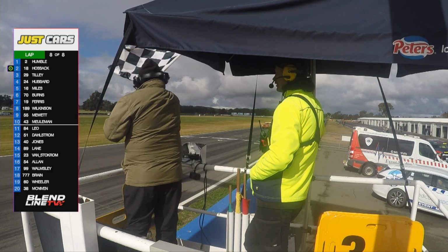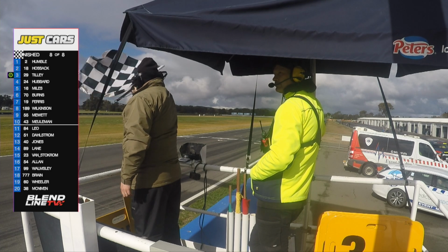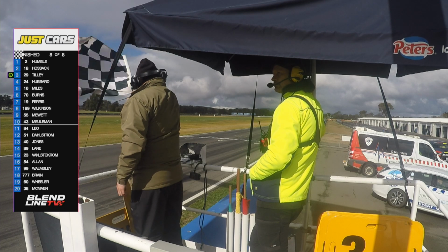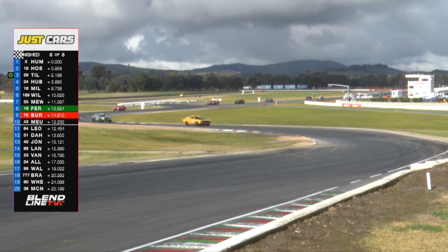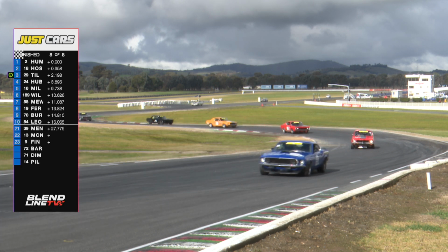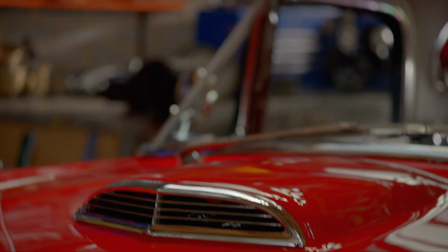Checkered flag for Jason Humble. He takes the win from Darren Hossack. Jason Tilley third in the Mustang. Tony Hubbard into fourth. Glenn Miles will be fifth in the Charger from Rob Burns. In fact, Wilkinson and Mewett have gone past Burns, so Rob Burns falling down the order on that last lap. So a great win to Jason Humble, a Mazda 1-2. Well, the Rotary fans will be happy with that one.